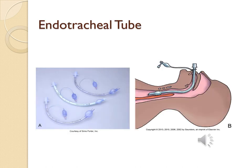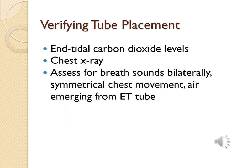This slide here just goes over different types of ET tubes. I will show you in person some of the ET tubes. And this is just a patient that has an endotracheal tube placed. And we will go over how to insert it and how to maintain it during the next few slides. Verifying tube placement.